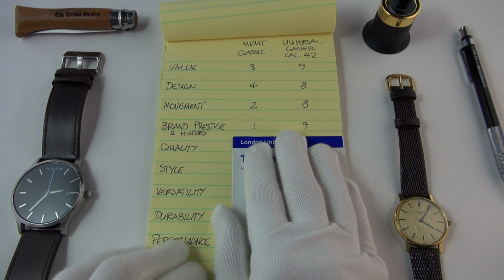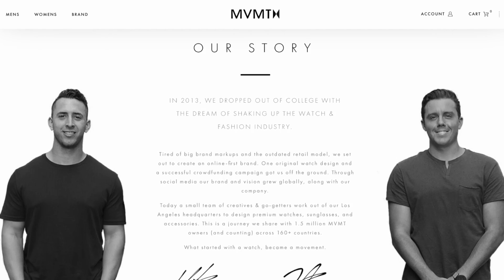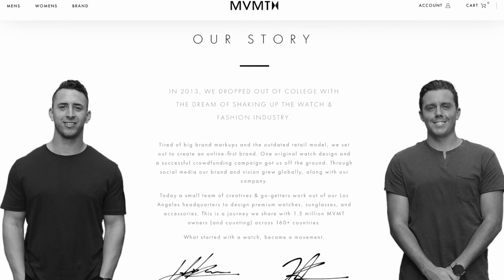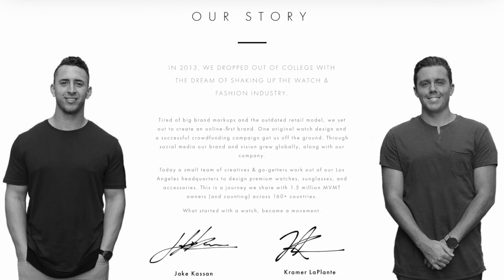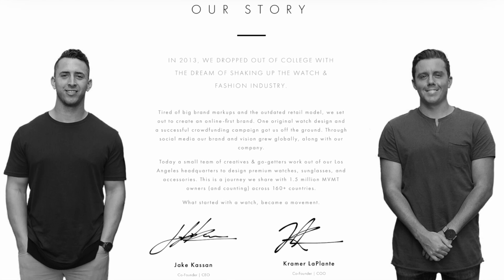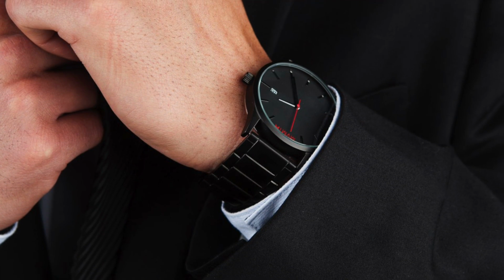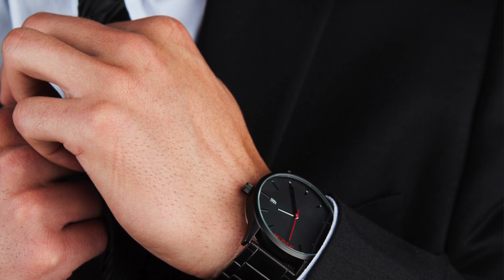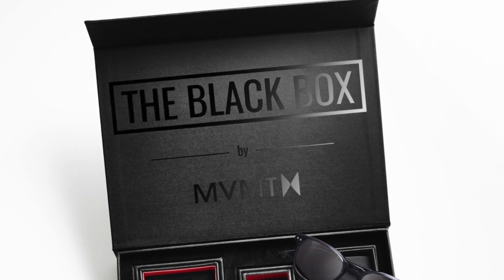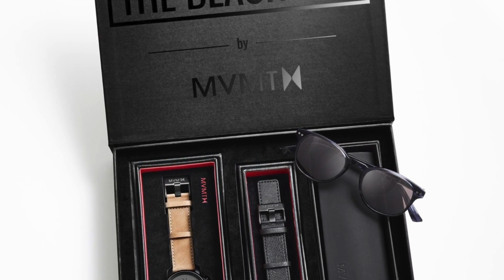Now, Movement scores abysmally here. Movement don't really have any history of prestige to their name. They were started in 2013, and they describe themselves, and I'm quoting here, as college dropouts with the dream of shaking up the watch and fashion industry. I'm sorry, I misquoted there. Interesting. I'll leave you to draw your own conclusions of that.